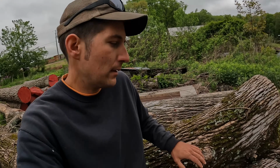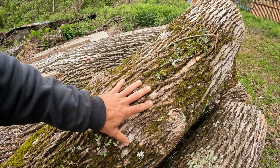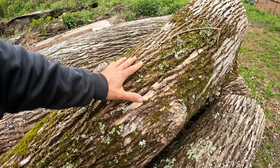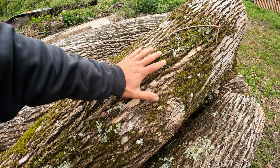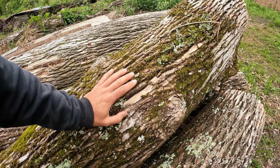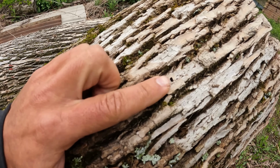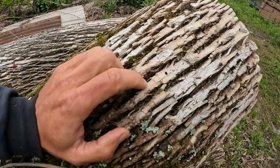So basically what the emerald ash borer does, it bores into the tree, it gets between the bark and the cambium layer, and it basically strangles the tree. It basically kills it, the tree cannot move nutrients up and down, and the tree dies. You can see evidence here, they always leave these D-shaped holes when they emerge.